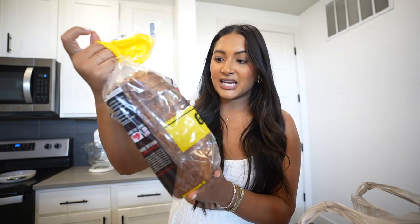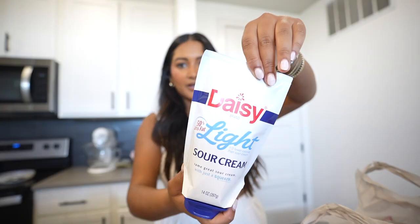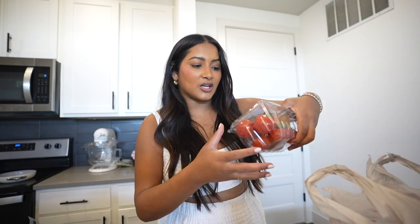This is probably one of my all-time favorite breads. This is the Good Seed Bread by Dave's Killer Bread. Sour cream for the chili. Oh my God, I'm so excited. And some raspberries. I haven't had those in a while, so I was like, those look good.